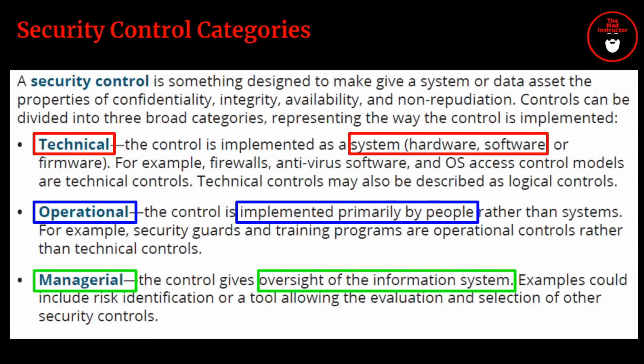Managerial is just creating policies to control the technical and operational security controls, right? Okay. So you're using something like an nmap scan to look for risks and then blocking the ports, maybe?